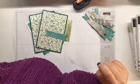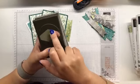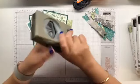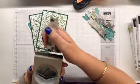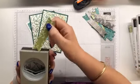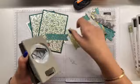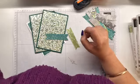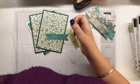The other punch that is great for making flagged ends is the Tailored Tag Punch, which gives not as much of an angle. I'll show you, grab any old piece, Ellen. You just pop your piece in, and you get a wider angle to your flagged end. And of course, for our very skinny pieces, we can use the Classic Label Punch as well.